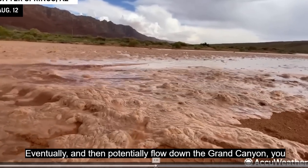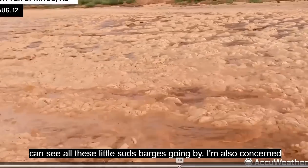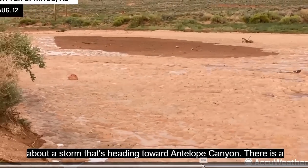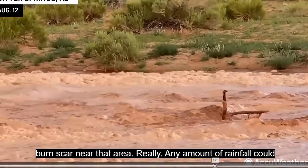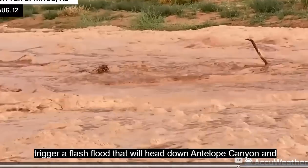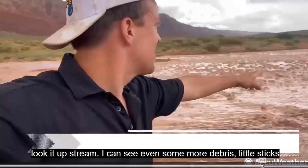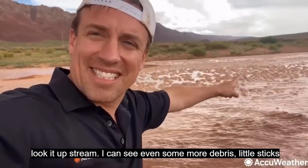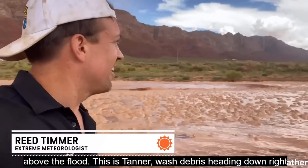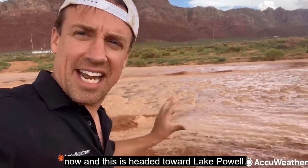Pretty awesome footage. If you can't get out to the west and witness one of these, this is some really good footage. Suds, barges going by. I'm also concerned about a storm that's heading toward Antelope Canyon. There is a burn scar near that area. Really, any amount of rainfall could trigger a flash flood that will head down Antelope Canyon. And looking upstream, I can see even some more debris, little sticks coming down. It's definitely from the cliffs just above this flood. This is Tanner Wash. Debris heading down right now, and this is headed toward Lake Powell.